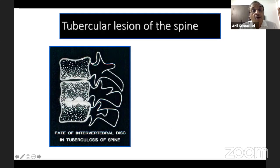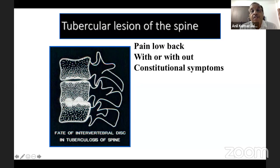Now this is what I was talking about: it starts as inflammation, and gradually the disc starts herniating into the inflamed vertebral body with damage to the subchondral bone. As the disease continues, this destruction and inflammation continues, and the whole disc herniates into the diseased inflamed bone. Later on the anterior bone loss takes place, and that is how the kyphosis starts appearing, and the diseased tissue enters the spinal canal to produce a neural deficit. Keep this pathogenesis in mind.